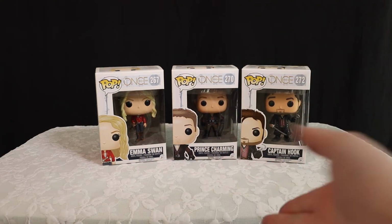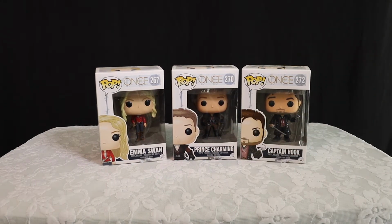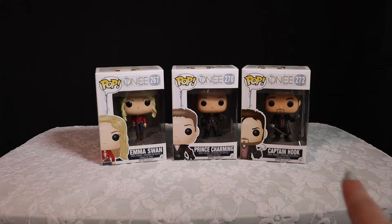They can't be together on the shelf anymore because his number comes in between. And I can't express to you how much that actually irritates me, but whatever. Out of these ones, as I said, Hook is definitely my favorite in this grouping. The others are very cute.